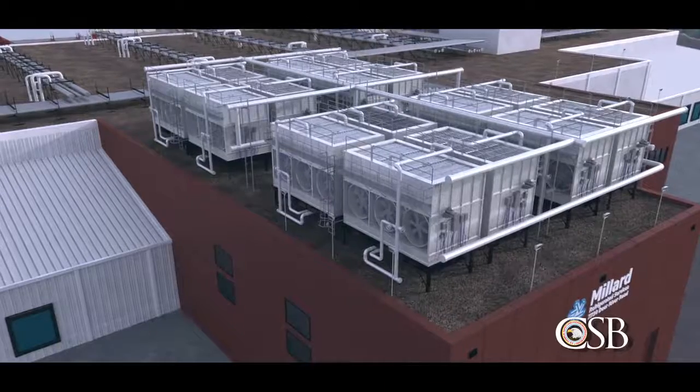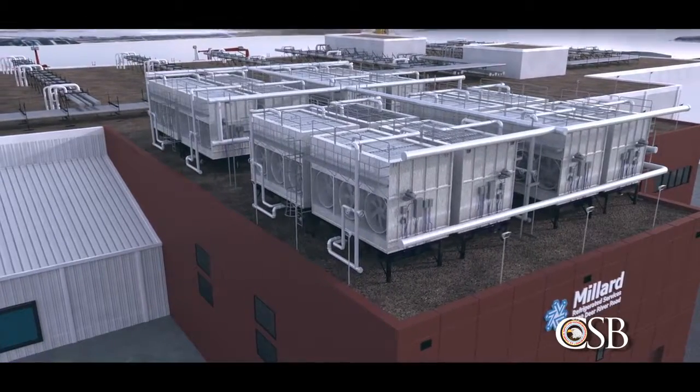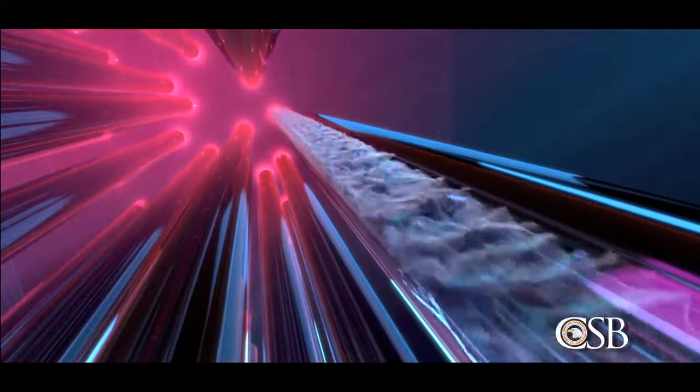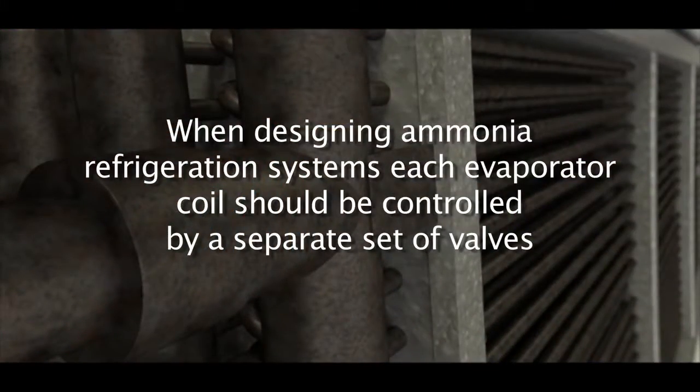The CSB also found that the evaporators at the Millard facility were designed so that one set of valves controlled 4 separate evaporator coils. As a result, the contents of all 4 coils connected to that valve group were involved in the hydraulic shock event, leading to a larger, more hazardous pressure surge. The CSB notes that when designing ammonia refrigeration systems, each evaporator coil should be controlled by a separate set of valves.